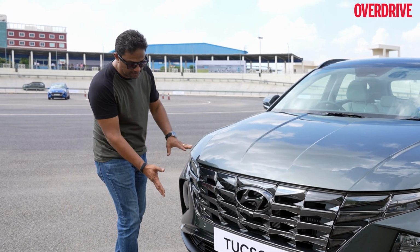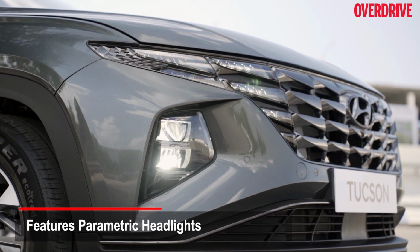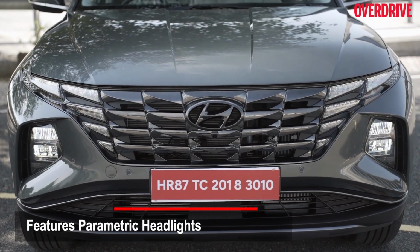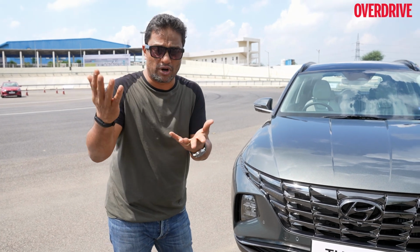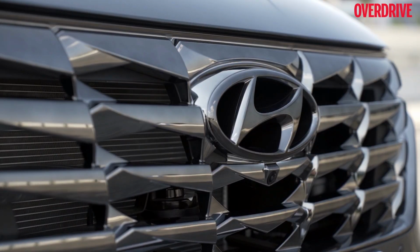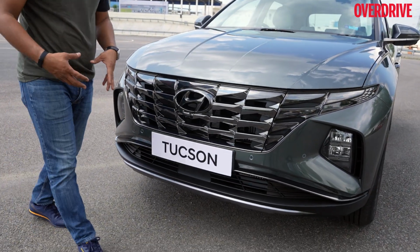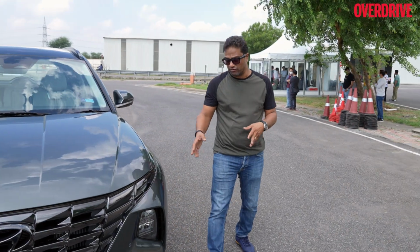Now here's an interesting element. This portion right out here are the lights. These are parametric lights. It uses several micro mirrors effectively to give you great visibility or other illumination for that matter, as well as the smart lights which will do various stuff, as in it'll dip or show a high beam depending on the driving conditions, if there are cars oncoming, various conditions like that. Very nice looking, very interesting looking front end for that matter, quite aggressive, very strong character. You're not going to miss this car coming in your rear view mirrors.